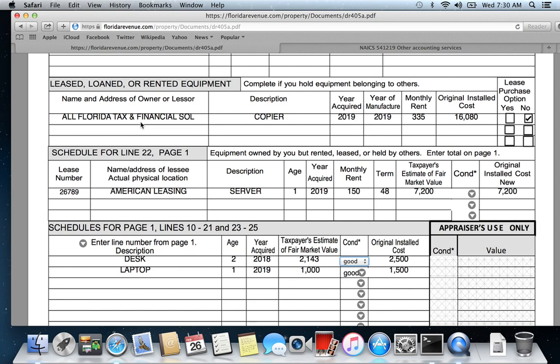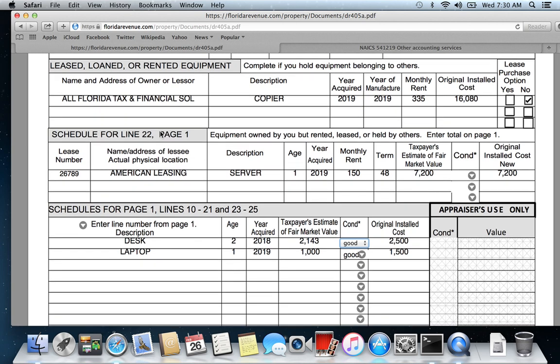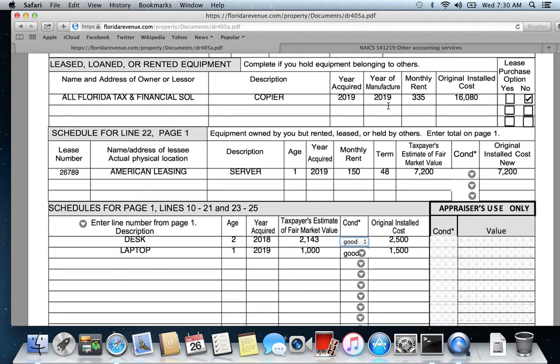Okay? And then this section here is only if you're in the business of leasing or renting equipment to others. So you have equipment that another business actually rents from you. That's when you would fill this section out. Most people are not in the business of leasing, but some entertainment people may. If that's the case, then this is exactly how you would fill it out.